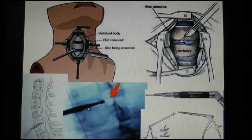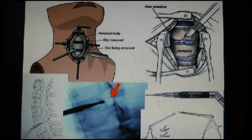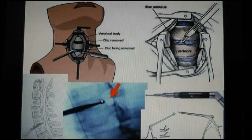So once you get down to the disc, you take the whole disc away with these pituitary rongeurs and Kerrison punches, and then this is a high-speed drill. You use a high-speed drill and you drill all the way back, removing those osteophytes that Adam talked about, all the way to the level of the posterior annulus.